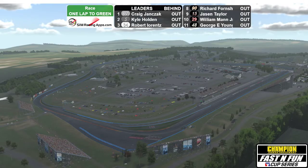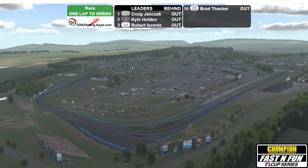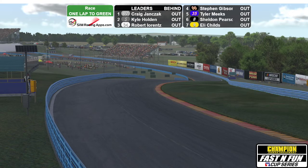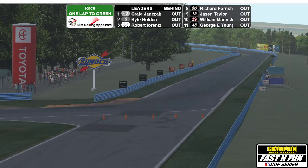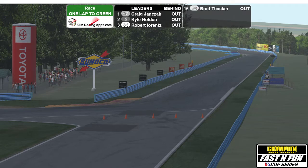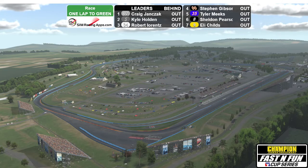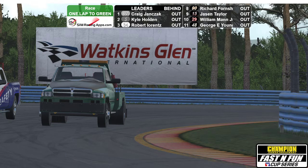The second place spot, top 3 for him, I should say. Right now, it is of course Kyle Holden in the 5. And all you can say is redemption for this man. Craig Janzik is your winner at Watkins Glen, New York, and a return trip home for you, sir. It feels really good. Thank you. We did a couple of things to try to throw this one away too, but thankfully we had enough of a buffer that all we had to do was lock it down and take a little bit of care of it. We were really careful through traffic, and we didn't really have too much of an issue. So I'm so happy to be able to win this one for Mothers Against Drunk Driving.